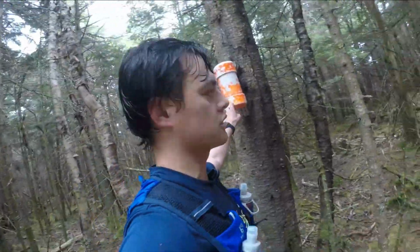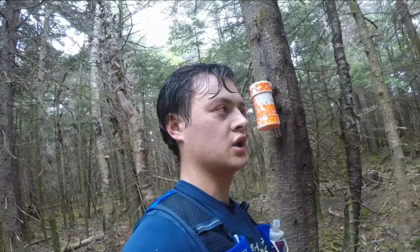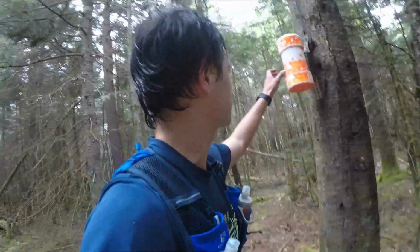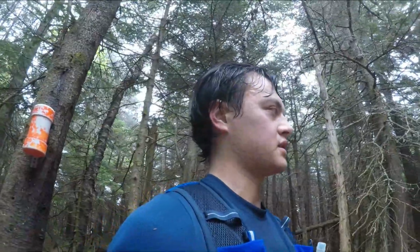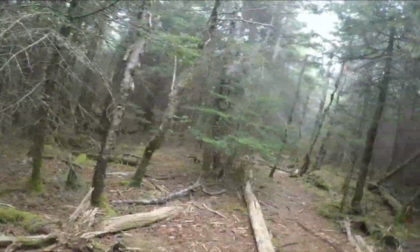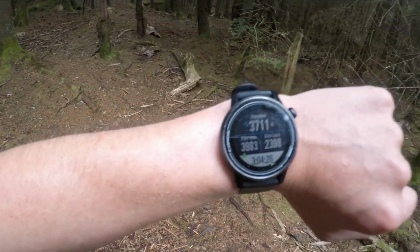This is marking the summit Southwest Hunter. So that is the second high peak of the day and 12th total. Not sure if it's open. Yeah, at least it's marked. Yeah, crappy path. But I guess you're supposed to bushwhack to this one, so I'm glad there is a trail. I'm at 3,711 feet based on my watch. I've climbed almost 4,000 now.